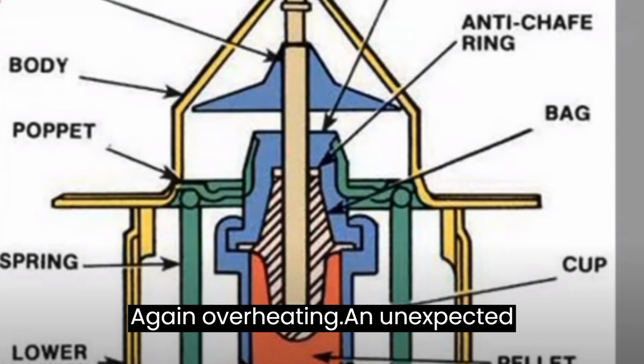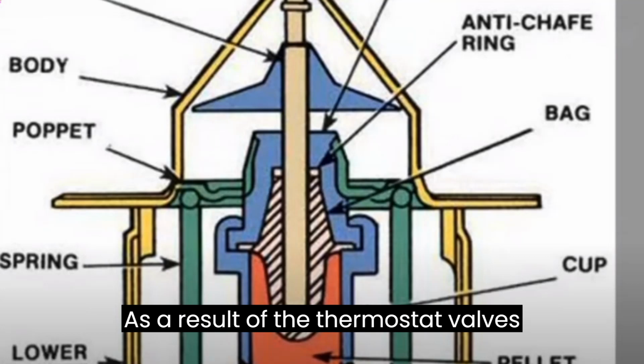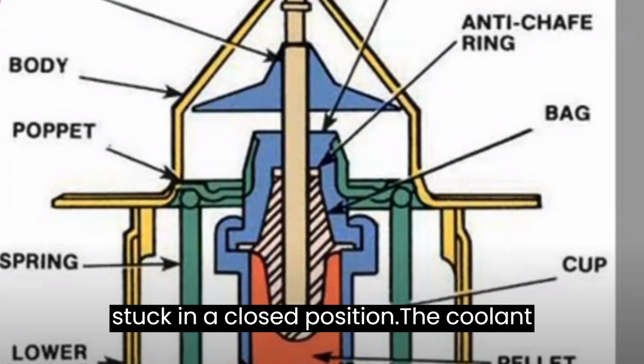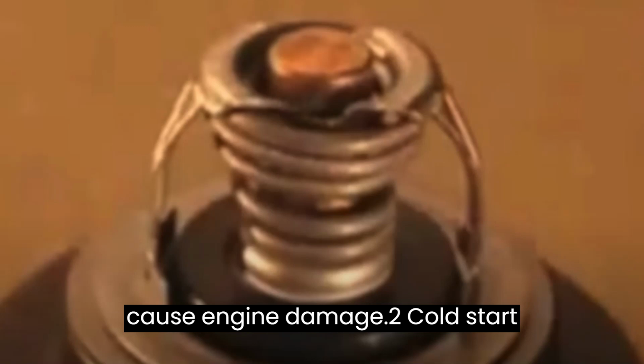Again, overheating. An unexpected temperature increase can be dangerous as a result of the thermostat valves failing and becoming stuck in a closed position. The coolant will be unable to flow. Overheating will cause engine damage.